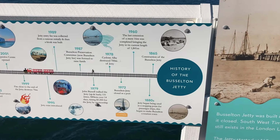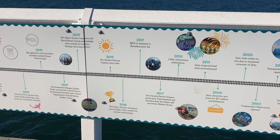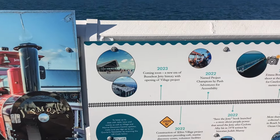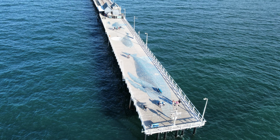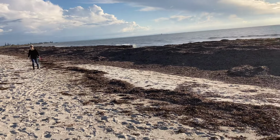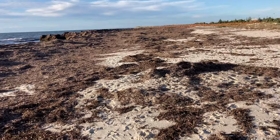Here's the timeline for the jetty. 1865 it started. The different stages. It's crazy old. Put the drone up to get these beautiful drawings of the whales at the end of the jetty. Just a few K along, still in Busselton from the jetty. We've got all this seagrass again, like we've had in a few other places, Whyalla, Esperance. Tons of it gets washed ashore.